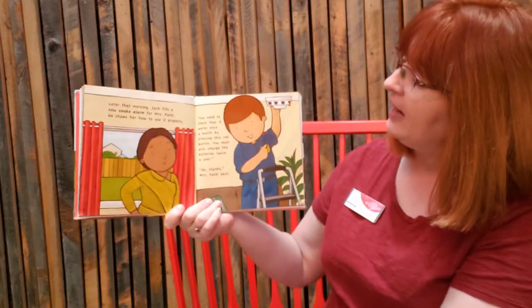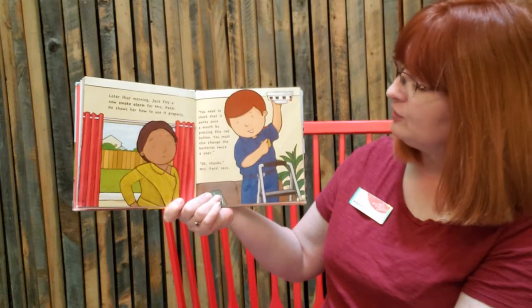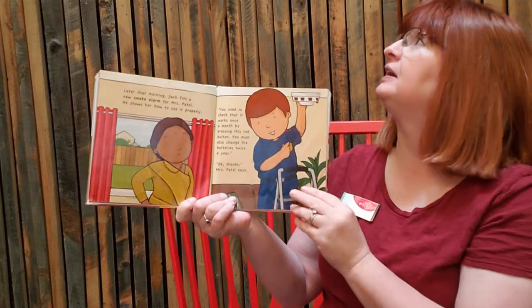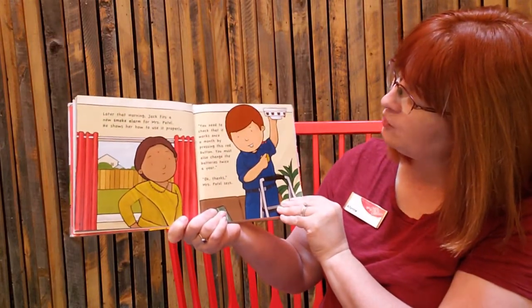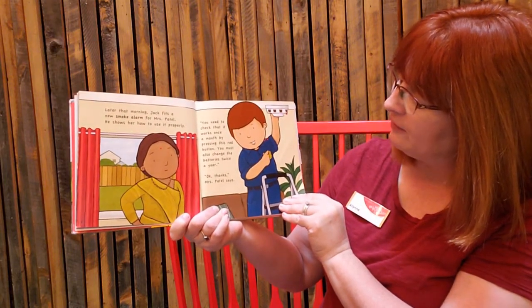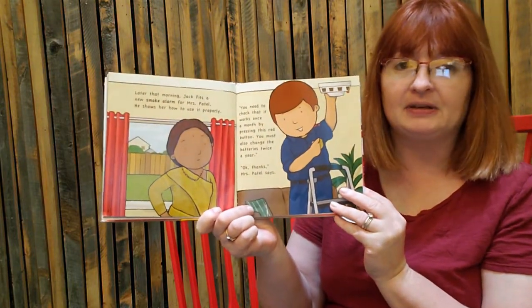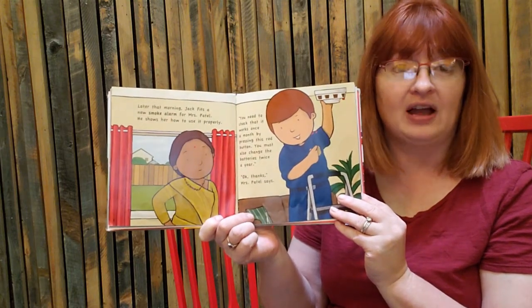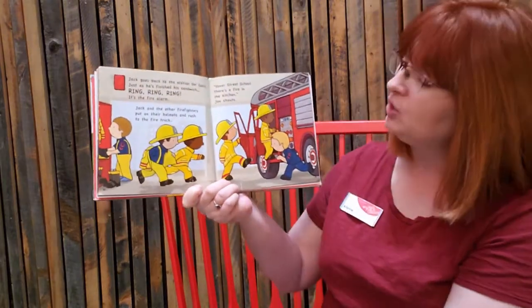Later that morning, Jack fits a new smoke alarm for Mrs. Patel. He shows her how to use it properly. There it is. Remember we talked about we have one in here too. You need to check that it works once a month by pressing this red button. You must also change the batteries twice a year, says Jack. Okay, says Mrs. Patel. So remember, when there's a fire in a building, you'll hear a fire alarm. That's what he's checking to make sure that her fire alarm at her house is working.